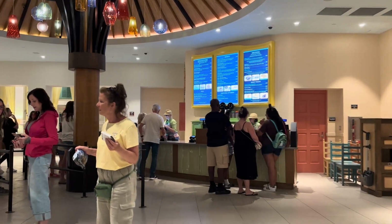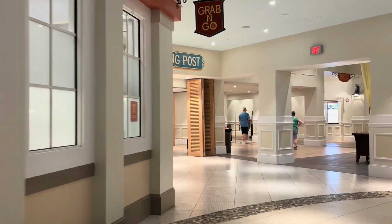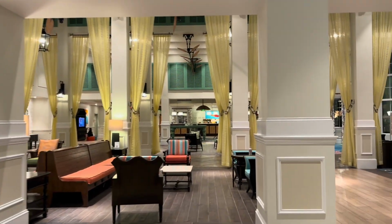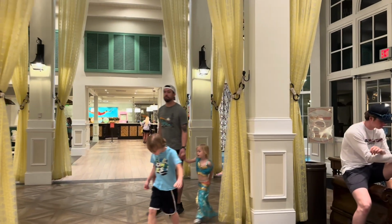But I would say, given the fact that it is not easy to get here, one of the biggest criticisms of this resort we've heard repeatedly is to get anywhere you've got to take a bus. And so you got to wait for a bus at a bus stop to go internally around, much less out to the parks. So that's the lobby area.